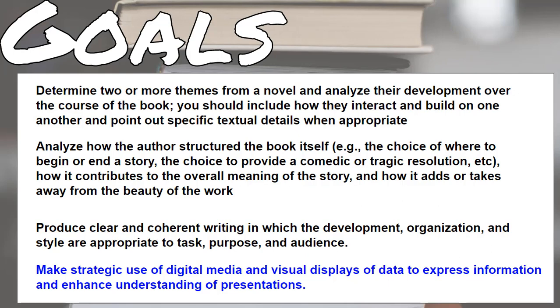here are the goals of summer reading. Now, why is this important? Well, it's important because if you understand these goals, you will know what's expected of you throughout this project for all of summer. And when you're reading your book, you can pay attention to these things. So you'll see that there's 4 goals, but the last one is in blue because it is a bit different than the other ones. The first 3 are more so about English-based skills. The 4th one is about your 21st century skills, your technology ability, and things like that.